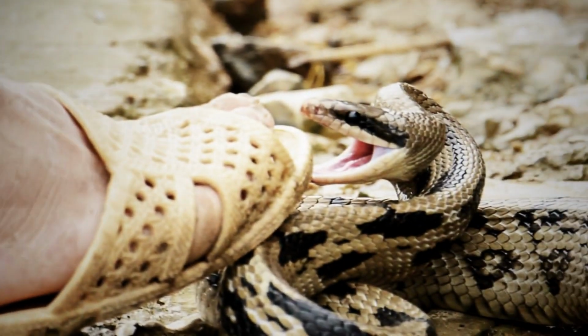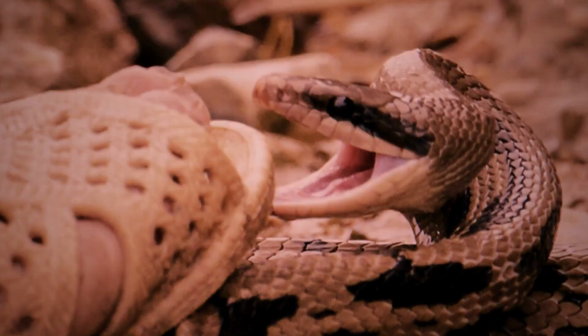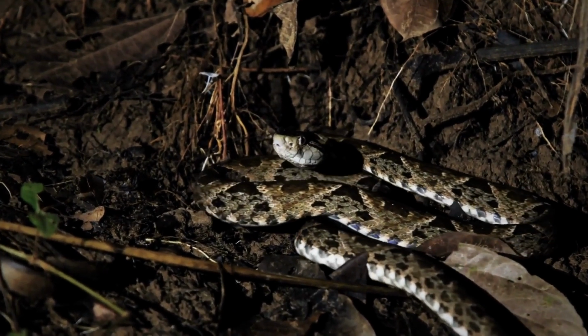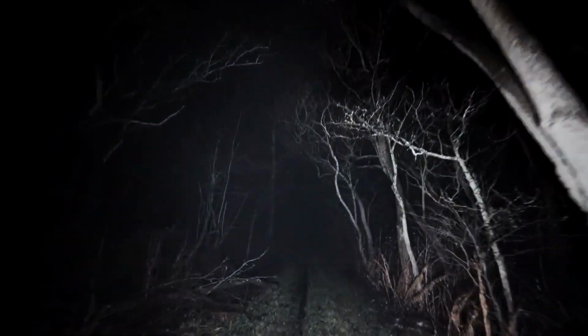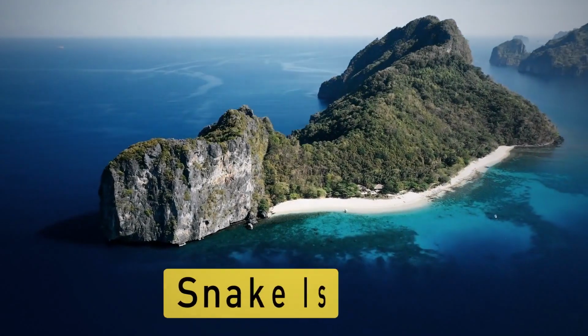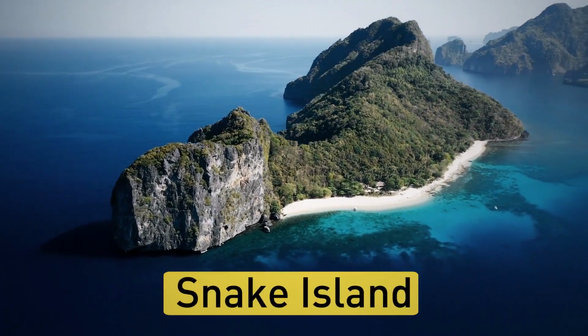Imagine seeing an insanely venomous snake right next to your foot. Terrifying enough, huh? And now, multiply that experience by a couple thousand times, when no matter where you try to run, there are similar snakes all around. That's Snake Island for you, and the name couldn't describe it better.